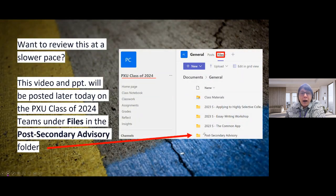Now, you might say, wow, you covered a lot of information pretty fast. If you want to review this at a slower pace, all you have to do is go to the PXU class of 2024 Teams, go up to where it says Files at the top there, click on Files, and then go to the Post-Secondary Advisory folder. Click there and you'll see it. It'll say Senior Advisory and today's date. So I hope everybody was able to understand what I've gone through. Some of it is going to be harder to understand because maybe you haven't applied yet, but we just want you to know what's coming.